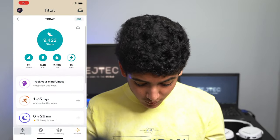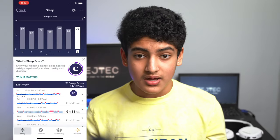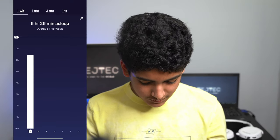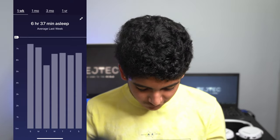But one place that the Fitbit Charge 2 does not fall short, though, is sleep tracking. In the sleep tracking that you get in the Fitbit app, and the fact that the Charge 2 can actually support this, essentially, you get a quite detailed report of your sleep, and you can unlock even more with Fitbit Premium, but I have enough from the free version.